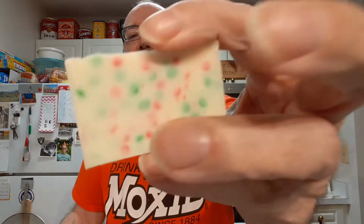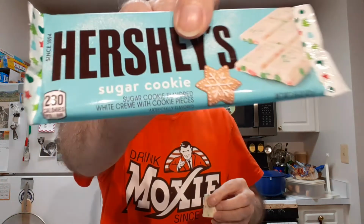I'm not sure what these pieces in here are supposed to taste like. If I can get them. They're crunchy. Those are cookie pieces. Let me read that. Well, it's mainly the taste of artificial white chocolate.